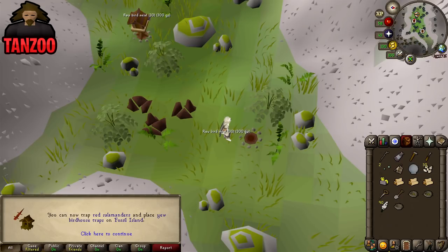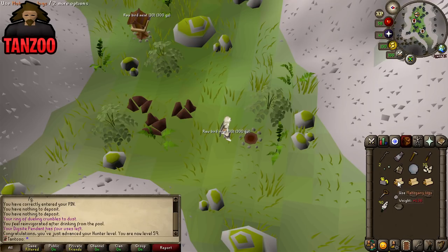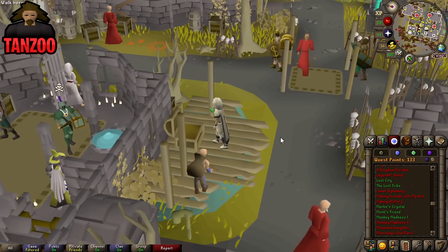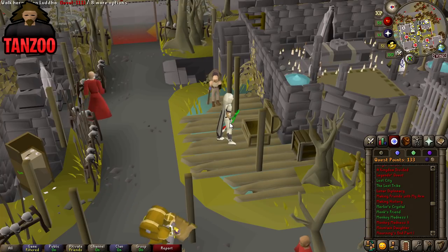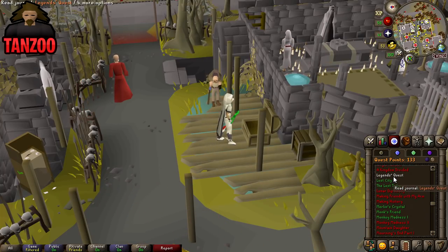And there we have a 59 hunter, which means we can now use the bird house traps. We've got no logs in the bank, so we can't use them. The plan, I'll give you the plan. Basically, me and Jen have had a massive falling out. He screamed at me. He said, Dave, you're slow. He said, I'm not having this anymore. If you don't do as I say, then I'm leaving. He said, if you don't do it before I'm next on, we're done. So he's given me a bit of a list to do.